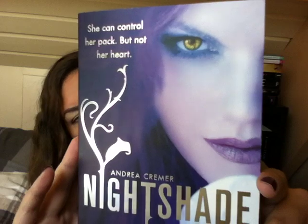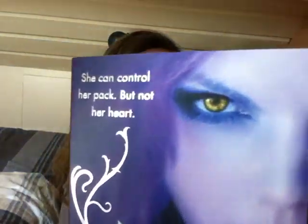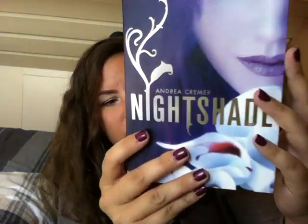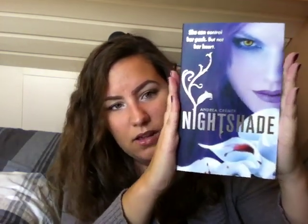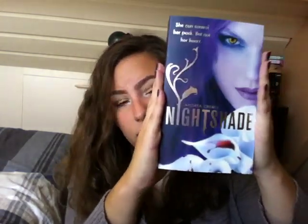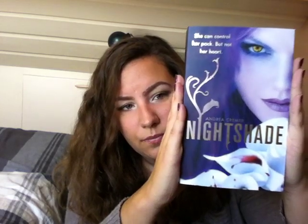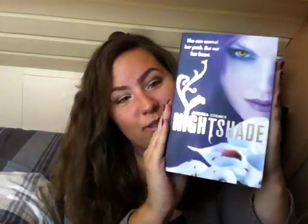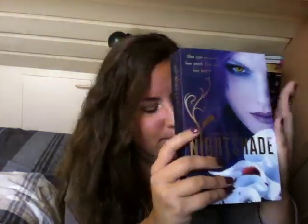But this one is stunning. I love the purple and the fact that her eye is some kind of goldish yellow green. And her makeup is gorgeous, and the flowers and the silver font. And it's just an amazing cover. This, I think, top three material. It's so pretty. But I still haven't read it. But it's a seriously pretty cover, and I love it. My pile is falling over.